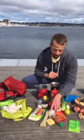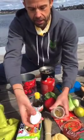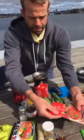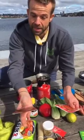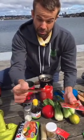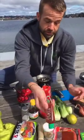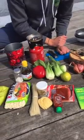For curry paste, you can easily pack your curry paste in a nice packable container, or you may employ these really helpful mini pouches, so you could take those. This would be enough for multiple meals. Or you could just take a little sriracha to season up your broth.